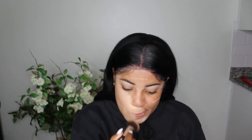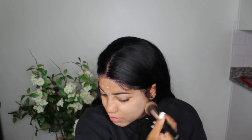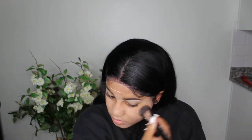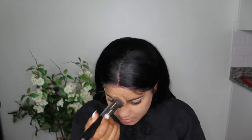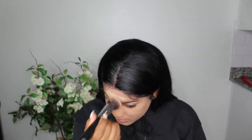This is like the same shade as a concealer. Oh no. And it's supposed to be full coverage. I mean, I didn't put on a lot, but still. Shouldn't it cover more than this? Do I not know about full coverage concealers? I'm calling it concealer because that's what it is. It's a concealer shade to me. It looks like the exact same shade as a concealer.